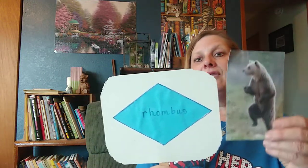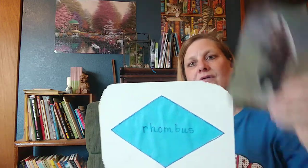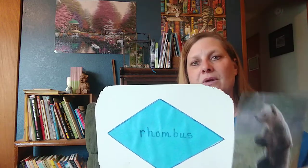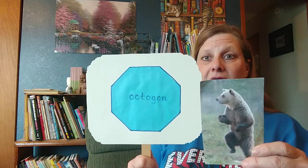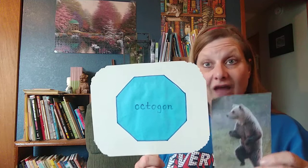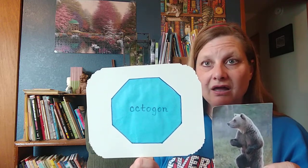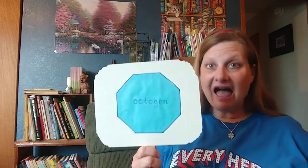And so, the bear went over the rhombus to see what he could see. And when he got there, he had to stop. Bear, you can't go any further because this shape looks like a stop sign. But his actual name is an octagon.